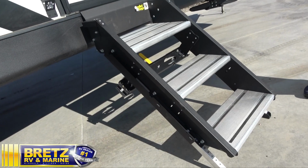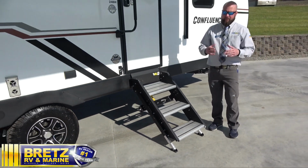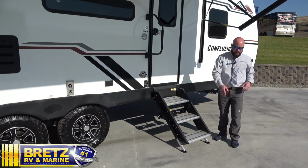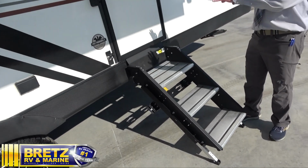A couple key points that we have here, of course you have the solid step, not the ones that just fold out. If you have some greasy mornings, you've got the mud and all that weirdness going on out here, well, now you get a nice solid structure to walk up and down on.